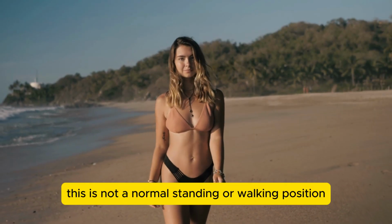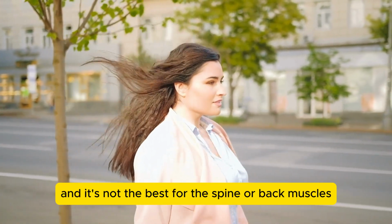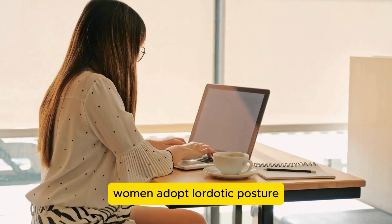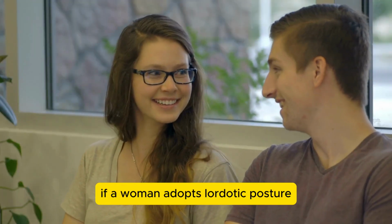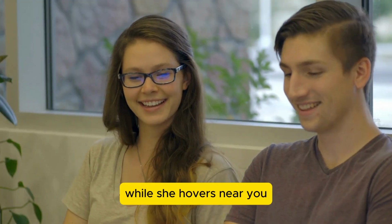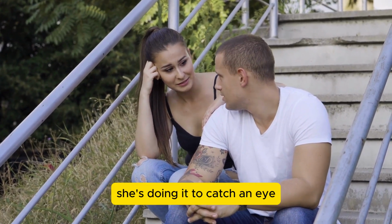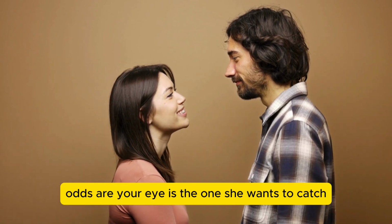This is not a normal standing or walking position. It's not the most comfortable in the world, and it's not the best for the spine or back muscles. What it is good for is display. Women adopt lordotic posture when they want to be noticed. If a woman adopts lordotic posture while she hovers near you, it's a pretty clear sign she likes you. She's doing it to catch an eye, and if she does it in front of you, odds are your eye is the one she wants to catch.